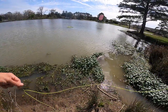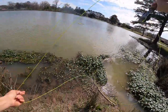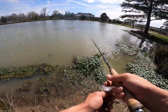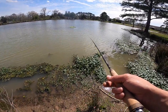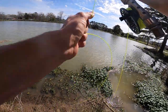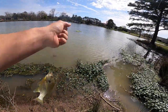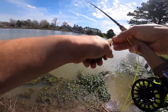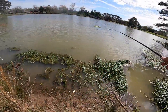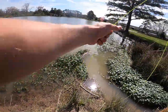Caught on a weed, tangles you all up. There's one. Baby. But we'll take him. Oh my goodness. So tiny. I didn't even know they were this tiny in the pond. Guess they gotta reproduce. That is a baby. Normally they're all big ones we catch out of here. Normally tiny ones get eaten by bass.